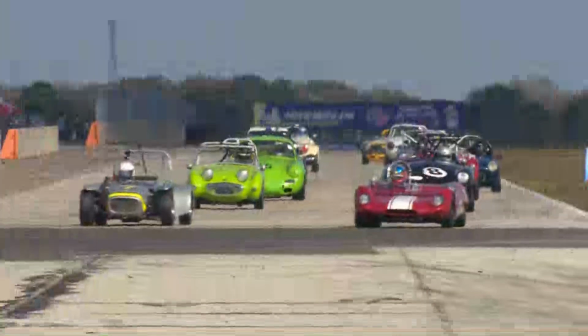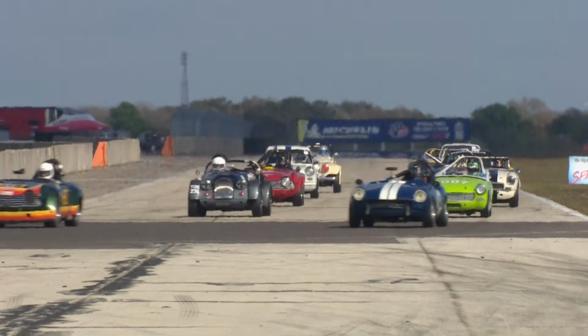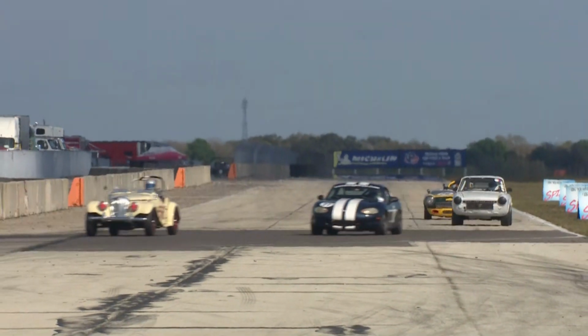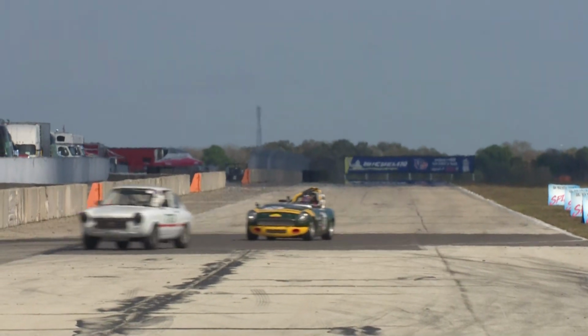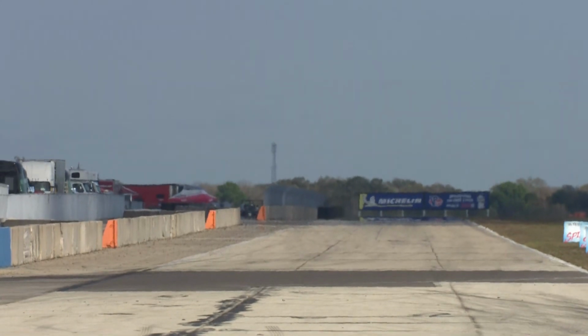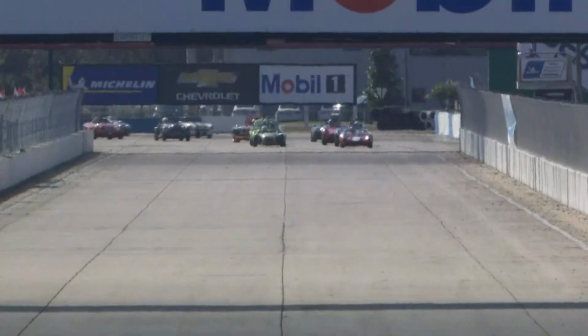Now, what can John Nash do at the start of this one? Lines up on the front row in that 61 versus 62. Lotus 23 versus Super 7. Love that MGTF Roadster at the back there, the white and maroon that we just saw come through shot.